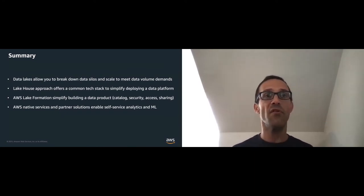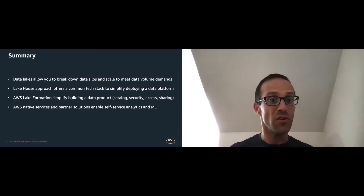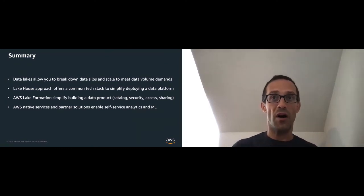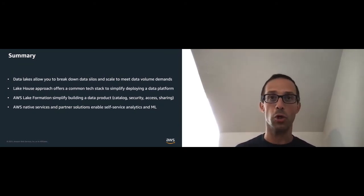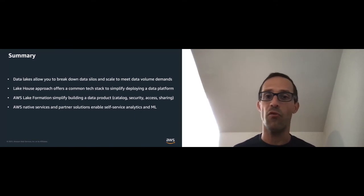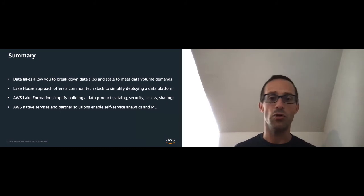And then Lake Formation really simplifies the way that you build these data products in the context of a data mesh, but it really offers you the catalog, the security, and the access mechanisms, as well as sharing to make that data accessible and self-service for your users. And that's how AWS native services, partner solutions, Dremio, and others as well give the user the ability to use the data for analytics, machine learning, or whatever they want to do in a simple way without having to duplicate data or create common systems or common ETL processes just to serve those use cases.